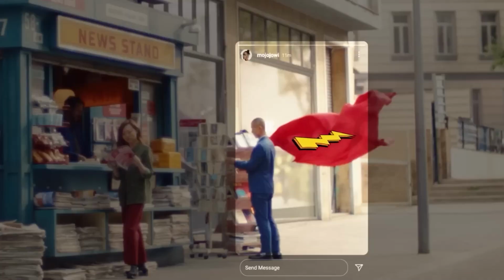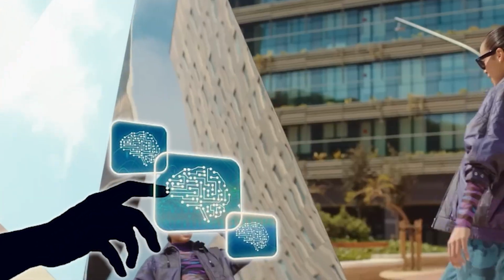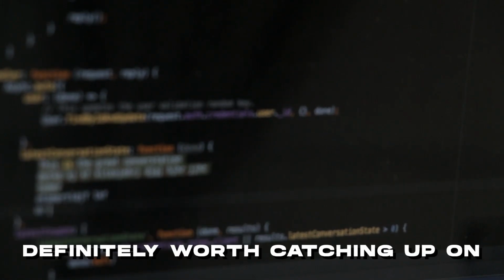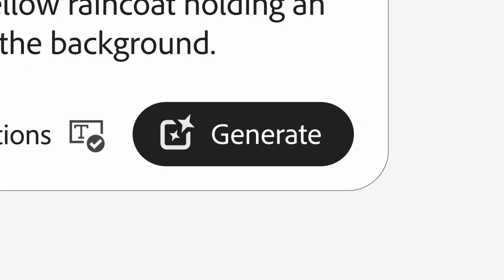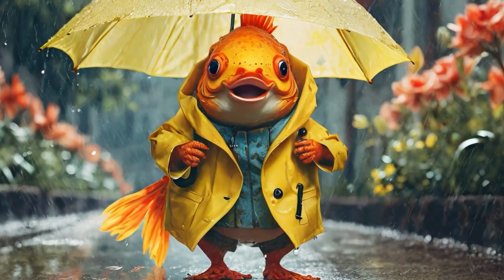Well, in the whirlwind of artificial intelligence developments, there are a few important stories that flew under the radar but are definitely worth catching up on. So, without delay, let's dive into some of the top stories you won't want to overlook.